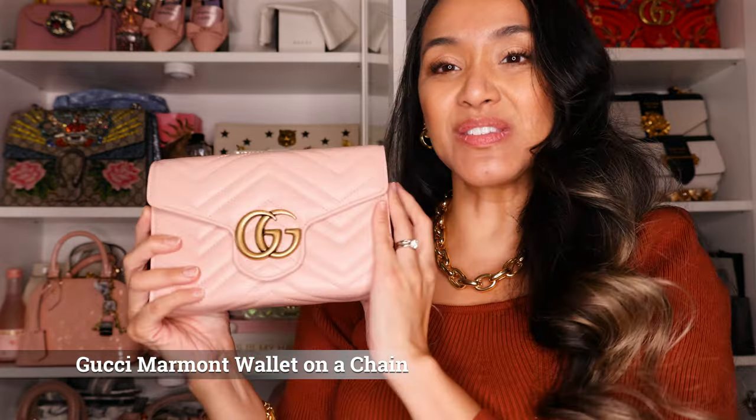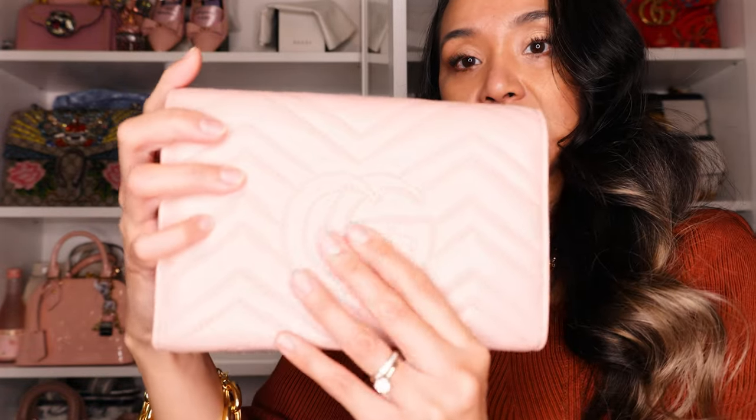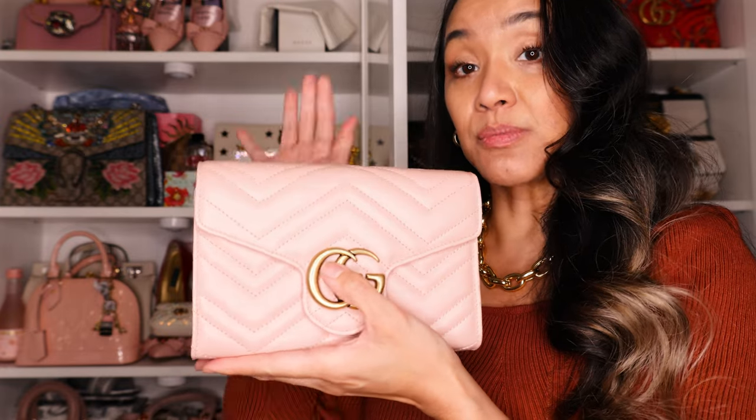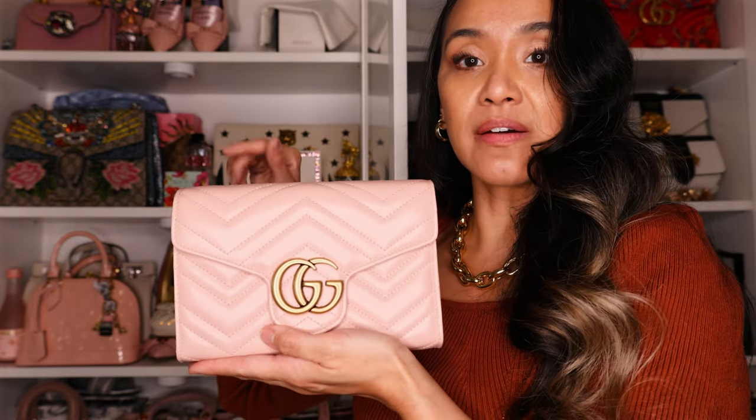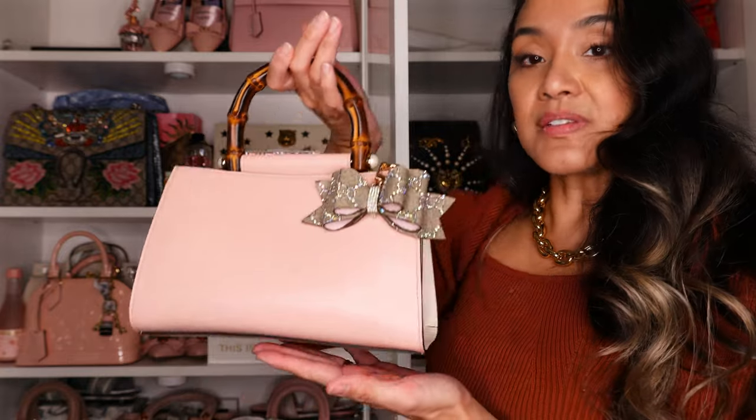Another Marmont bag. Are we surprised at this point? But this one is a wallet on a chain. The back has the double G's, not the heart, because the Marmonts have hearts. The classic style ones I have have hearts, and I'm sorry for not showing the back of the velvet ones, but yeah, let's move on.